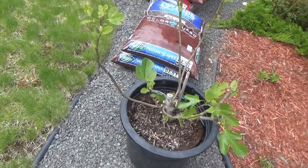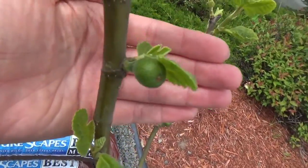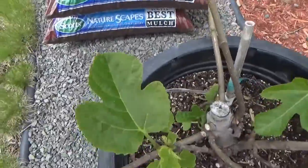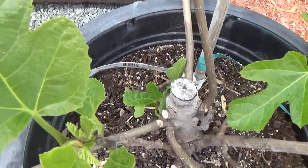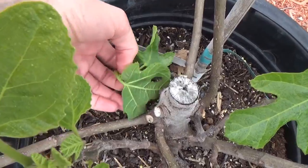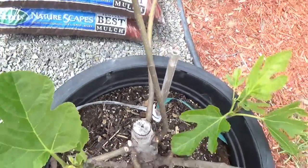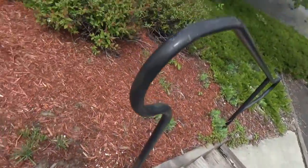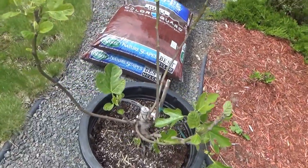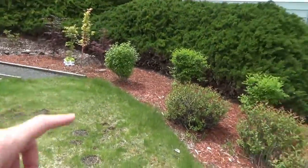The figs are coming along nicely. We still have the figs growing, and the leaves. Got some new growth down here at the bottom, looks like. Excellent. I bought some new mulch because I'm going to put more mulch in here.